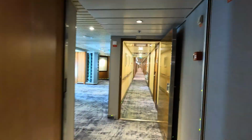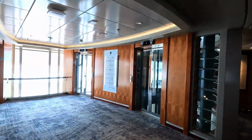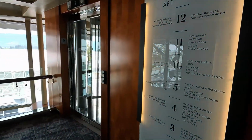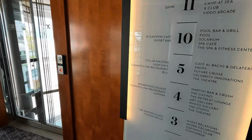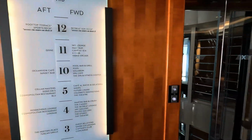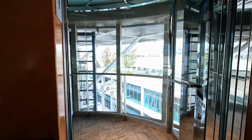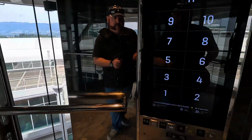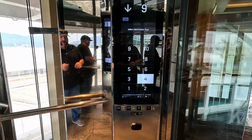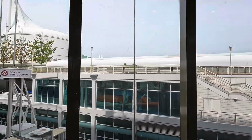And again, the Summit a few months ago was in dry dock, and they did some more updates and upgrades. You can see the new carpeting. So that looks pretty good. Now deck 4 D2 is the rendezvous lounge. So that's where we're going to be heading. And these are the midship elevators. They are glass window elevators, and they've updated the elevator. You can see the digital touchpad. Before they had these buttons. So there's another update.